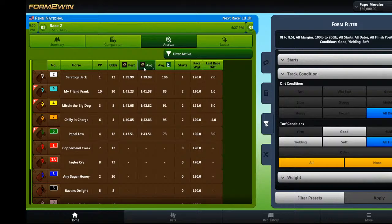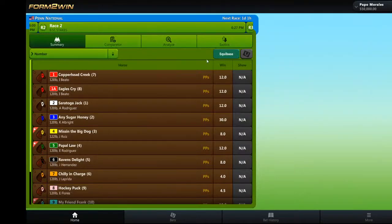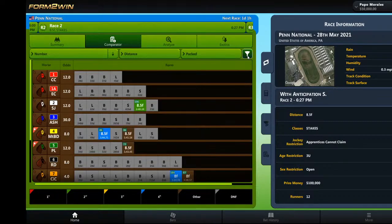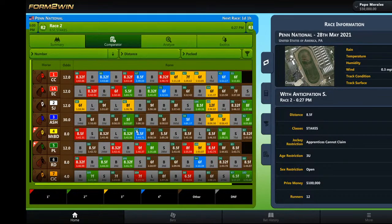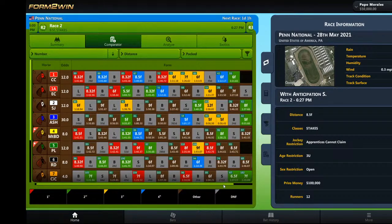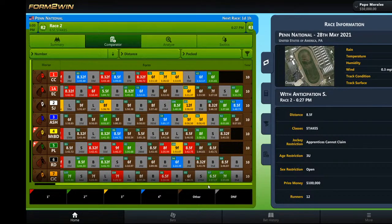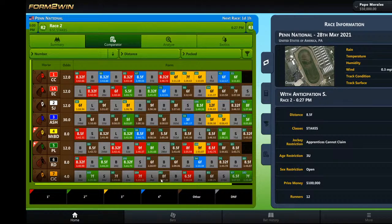My notes on the 2, let's go to our comparator and let's see how these horses have been running, looking at all the PPs. This was my problem with the 2. You don't see any red. So the horse has not won in his last 10 starts. So I typically avoid those horses. Now watch them go off and win tomorrow because I'm not going to use them.